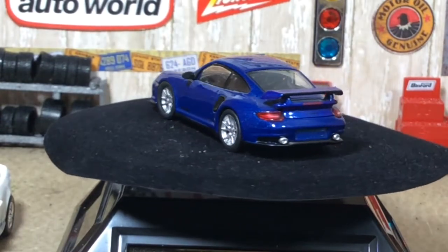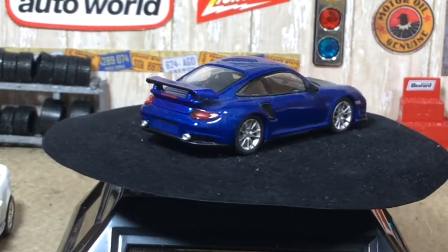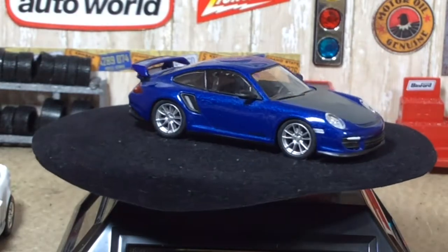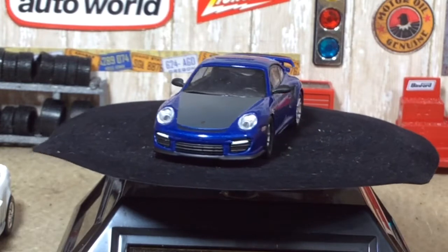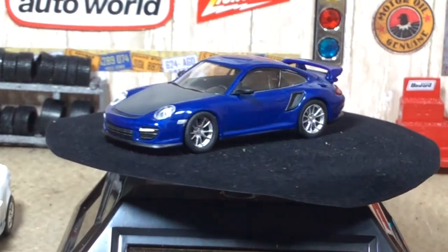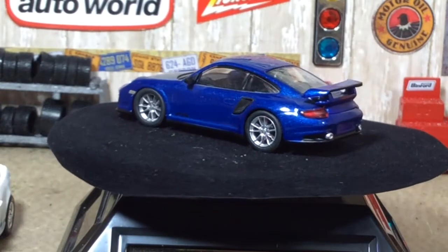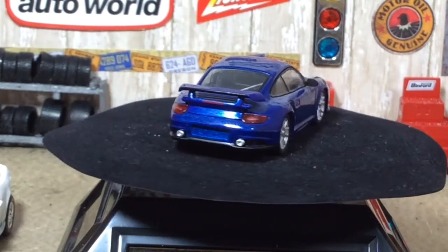You can see with this one, it's an awesome car, awesome color, awesome detail, carbon fiber hood, prototypical wheels. But as it spins around here, the front driver side tire is wrong. That is a rear tire. Somehow they put a rear tire on the front. And I don't know if it came that way from the factory.